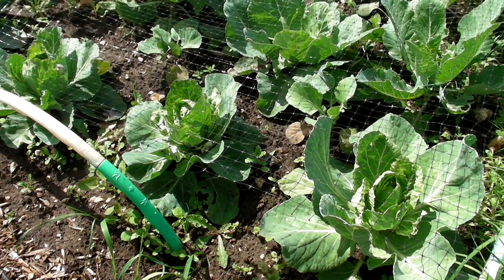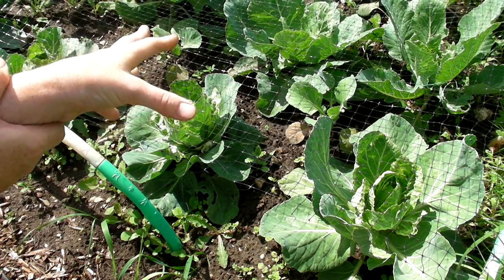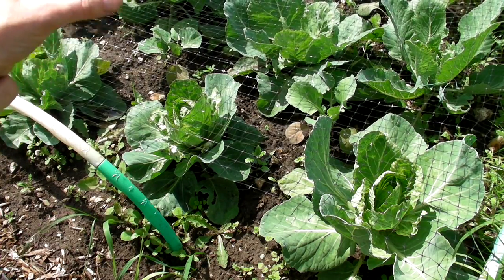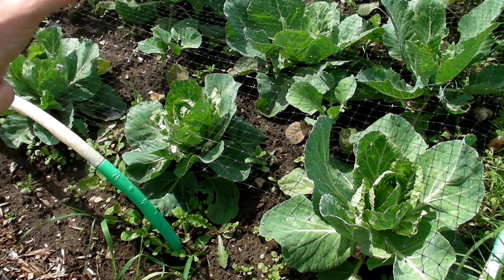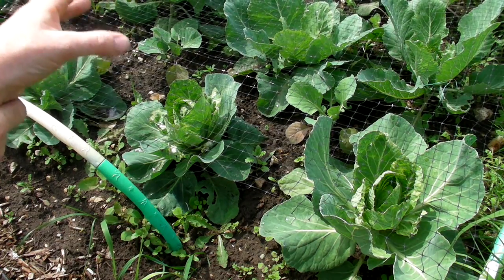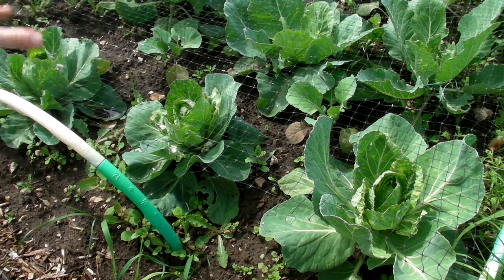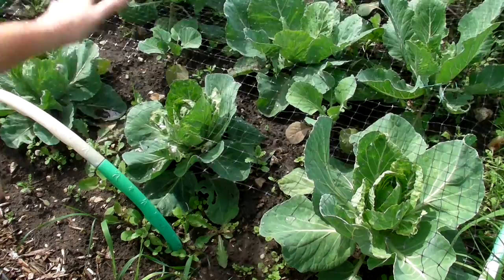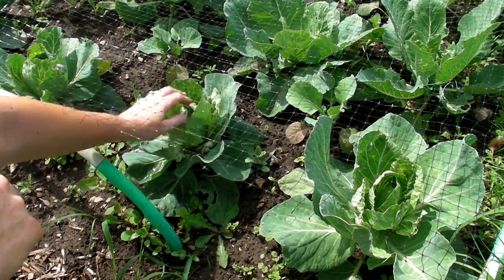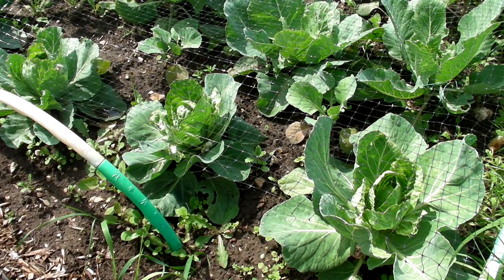Now these cabbages, the bigger ones, I think they've been in for about 4 weeks. It may be a week longer, but they've not been in for a huge amount of time. They must have gone in maybe the middle or two thirds of the way through May, but as you can see, they're really quite large now. They're filling out quite nicely in the middle, but we've got lots of leaves on them and they just seem to be doing really well.